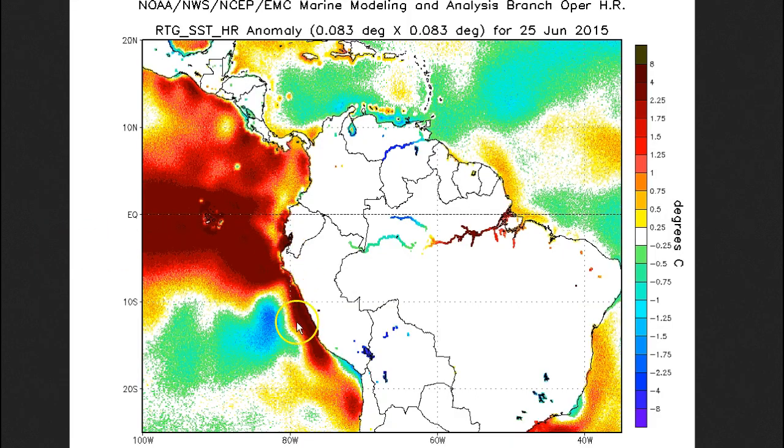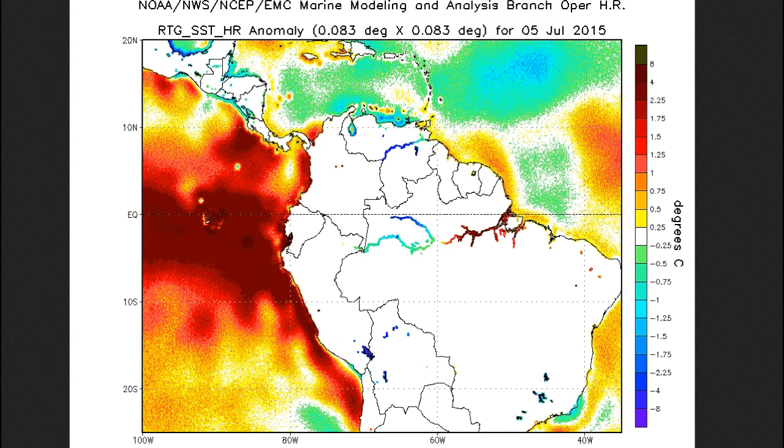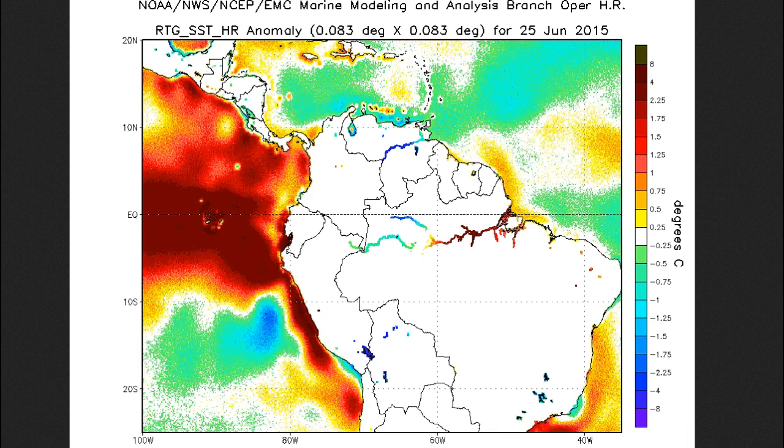And yet one more view, we're looking at warm water here along the coast of Peru, and then all this warm water also advecting off of the Galapagos. This is as of June 25th. Here's where we are on July 5th. We'll just play this back and forth.